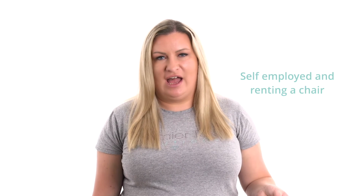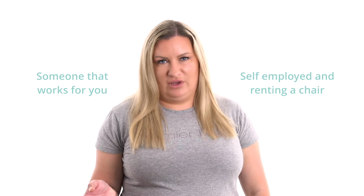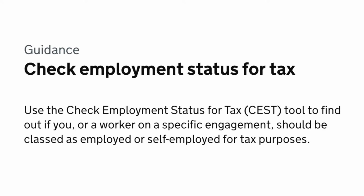So what's the difference? You've got somebody renting a chair and you're saying that they're self-employed, or you've got somebody here that works for you. Before I go into the differences, just wanted to draw your attention to a tool on the HMRC website that you can use. It's called the CEST tool, and basically that will help you to determine whether somebody is self-employed or employed.